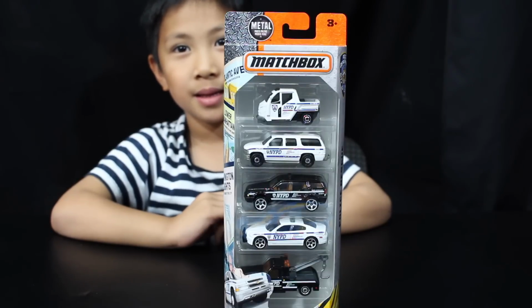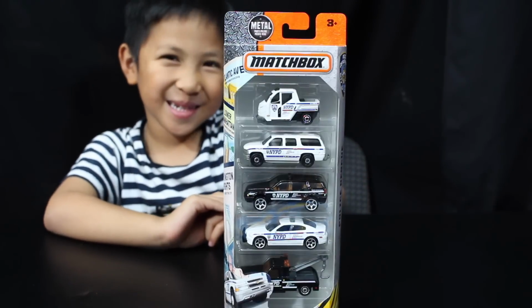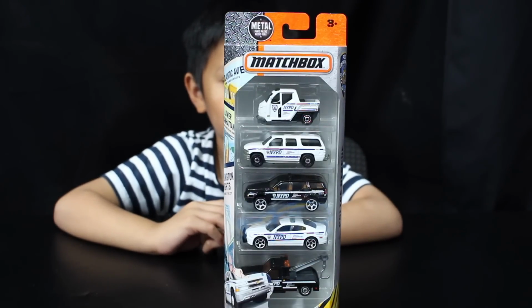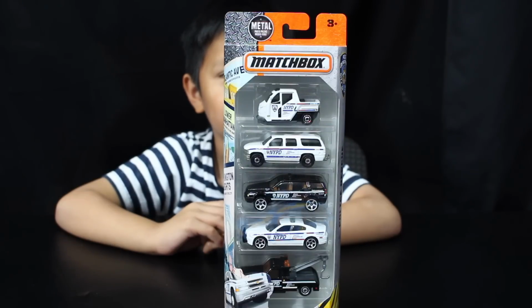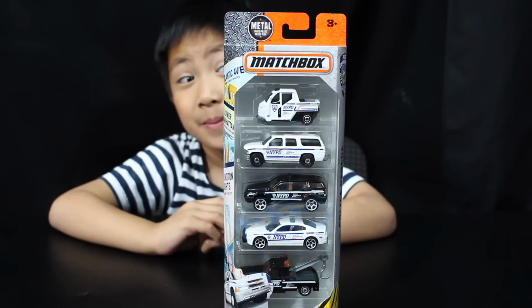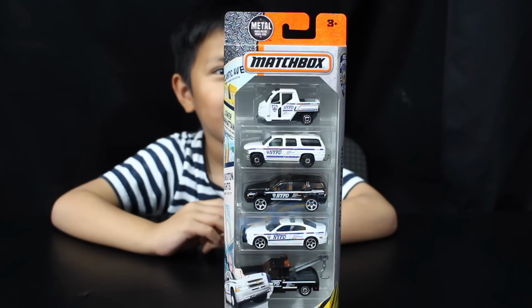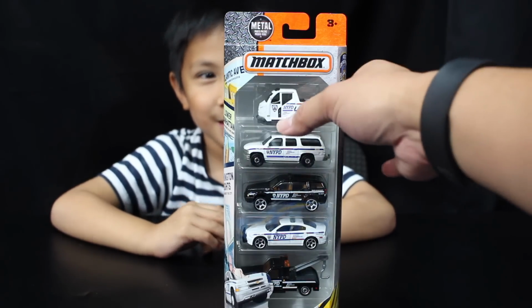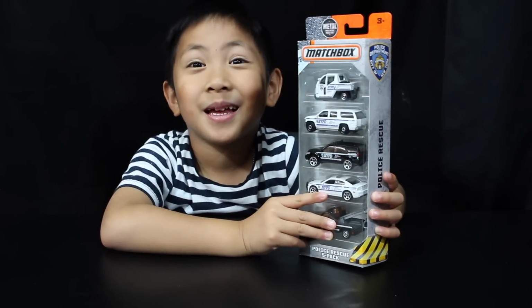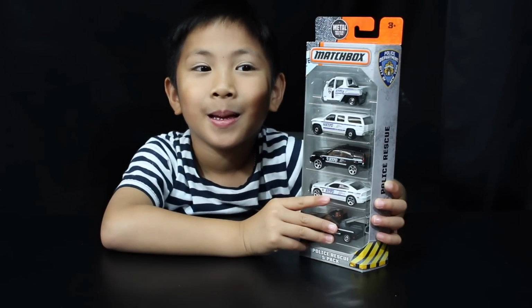What's up, everybody? Today we picked up the Police Rescue 5-Pack by Matchbox. It's pretty cool because it's NYPD. It's got the NYPD logo on it. And Jonah loves his police cars. So these will be going in Jonah's case of police cars.